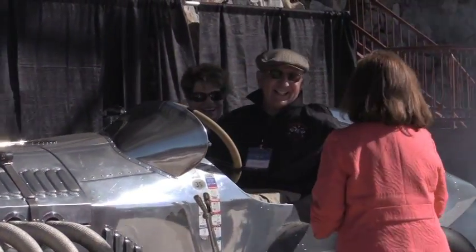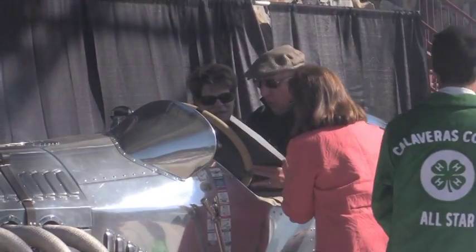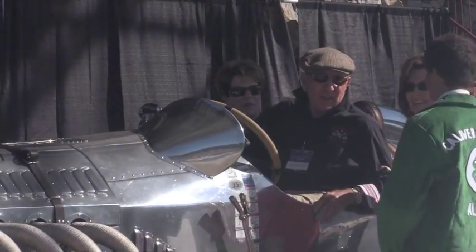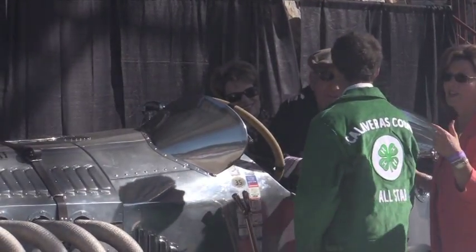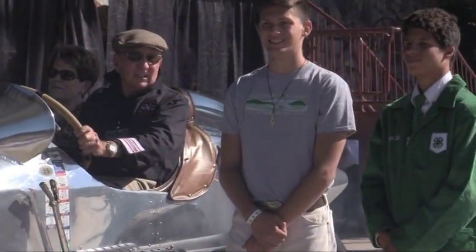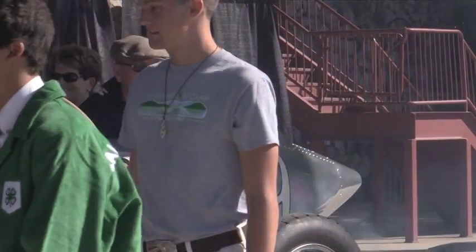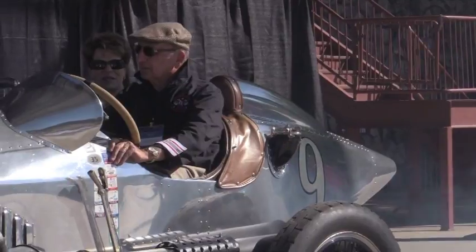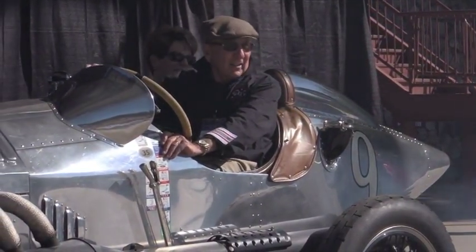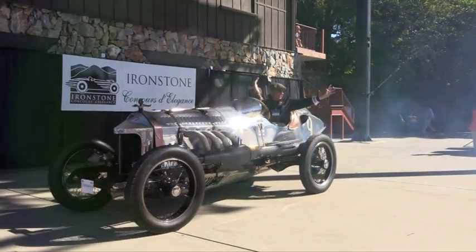This is a 1917 Hall Scott. And this racer was conceived in 1917. Economic forces intervened. The parts were assembled. The car was never completed. And Dick DeLuna, who is driving the car, and his wife Matilda from Woodside completed this car so many years after it was conceived. And here it is today. They vintage race it all the time. It's a runner. It's beautiful. And it's powerful. Thank you.